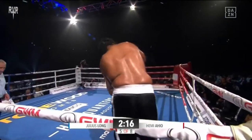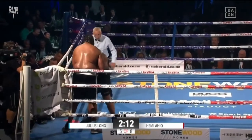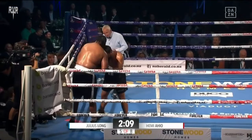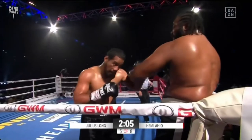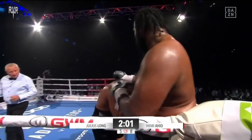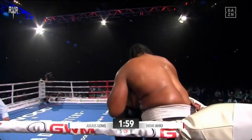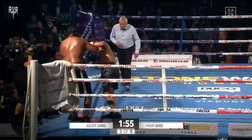Again, sprayed by the sweat for both combatants here just above us in ringside. Heavy blows. The accuracy of these blows have been exceptional. Relentless in his approach coming forward. I think Julius Long will be... There's a big shot and he rocks back onto the ropes. Again, that was from that southpaw stance.